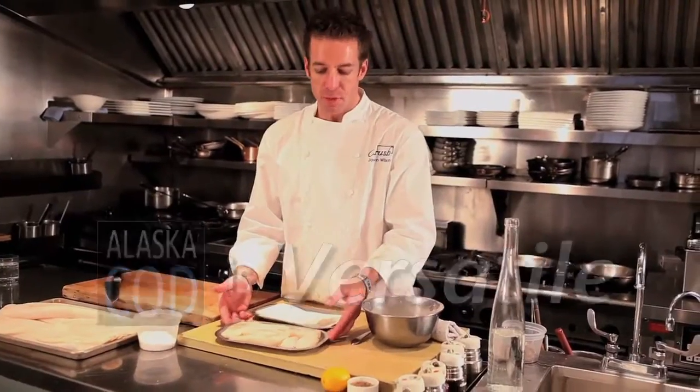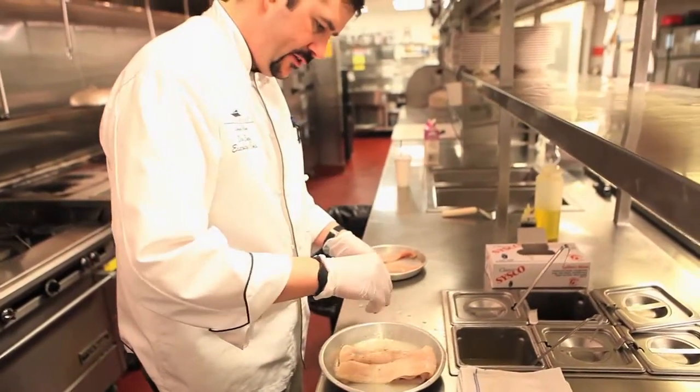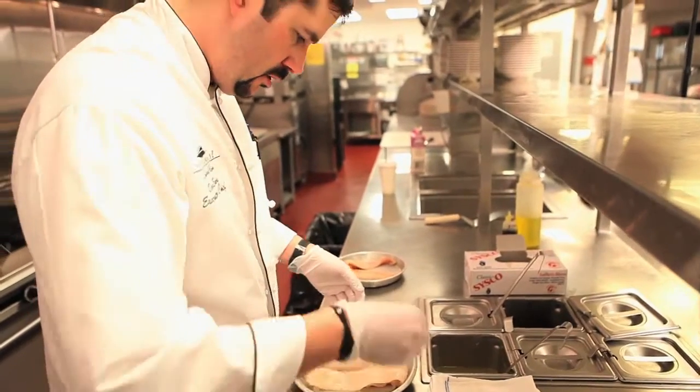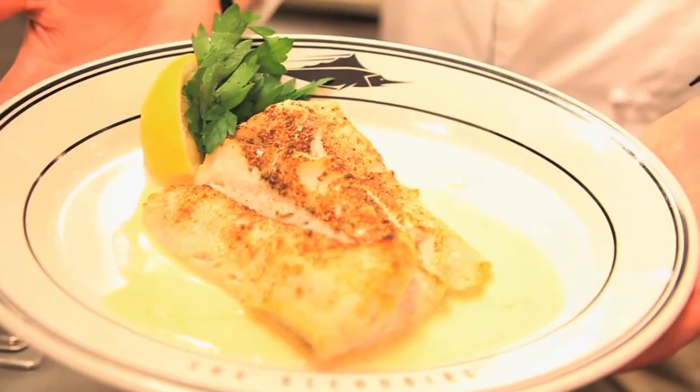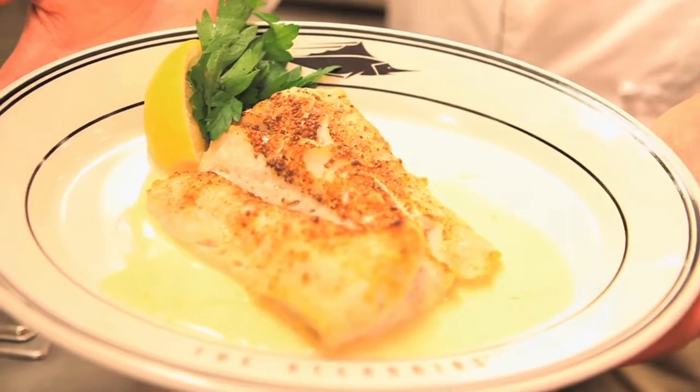And Wild Alaska True Cod is what I'm going to be using today. Black pepper, salt, and we add just a little bit of Old Bay on there. The sugar in the Old Bay adds a nice caramelization. It has a nice sweet flavor and a very light, flaky texture.